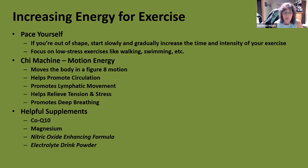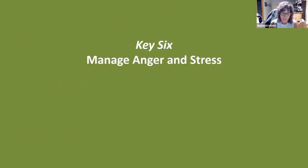I love the Chi machine for this because it moves the body in a figure-8 motion. It helps promote circulation. It promotes lymphatic movement. It helps relieve tension and stress, and it promotes deep breathing. Anytime you can take 5, 8, 10, 15 minutes, lay down, breathe deep, and just go with the flow of that rhythmic motion, promoting the circulation, reducing the stress, it's so super beneficial for the body. There are also helpful supplements like CoQ10, magnesium, and again, those nitric oxide enhancing formulas and your electrolyte drinks.